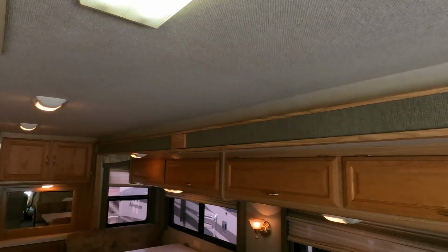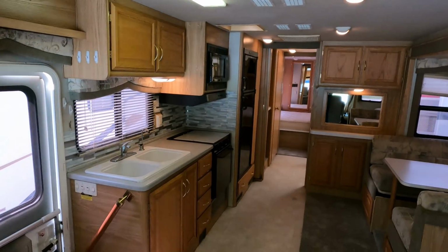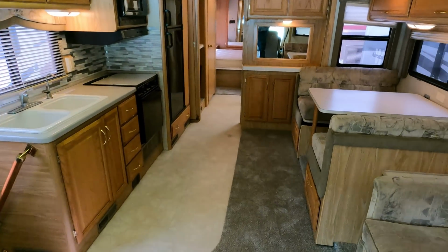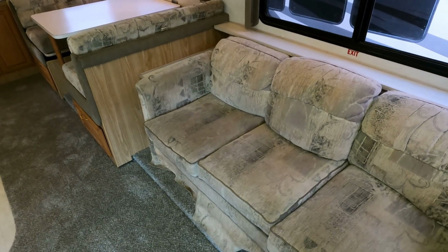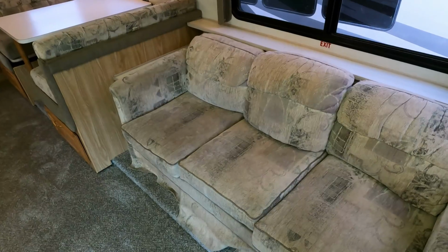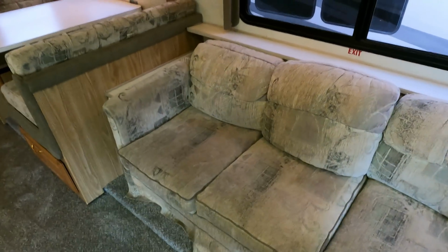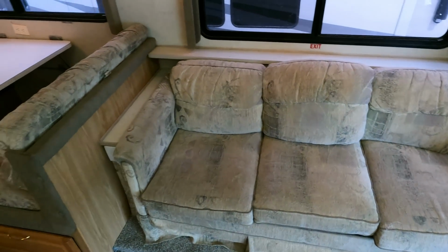Headliner, there's no sagging, nothing like that. It's got double ducted roof airs, which are both on right now in a roundabout way. I'll show you what I mean by that. Oh, sofa, it's the original sleeper sofa. It's got some wear to it, definitely, but still makes a bed. That's something you may want to change out later or recover or replace. Not torn up or anything, it's just got a little bit more wear.